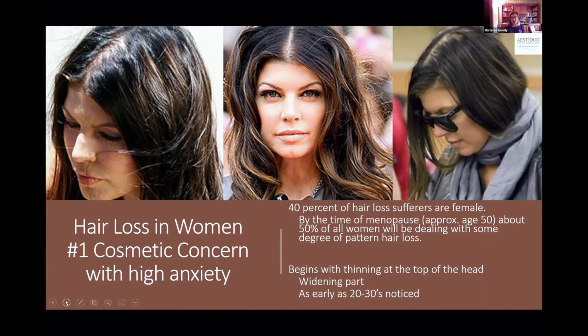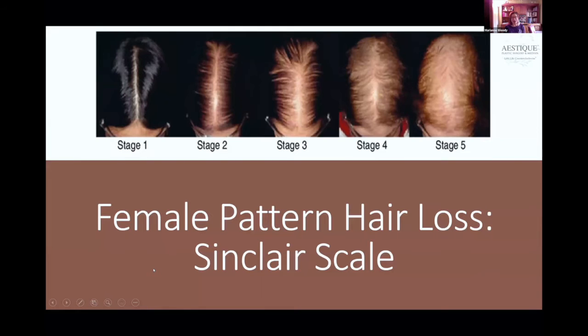And 40% of hair loss sufferers are female. By the time of menopause, at least half of women will be dealing with some degree of pattern hair loss. And when we see this kind of pattern in females, it begins with a widening of the central part. So Fergie in that example was probably a stage 2 of this Sinclair scale. And you see the different worsenings of stages and balding at the top vertex of the scalp.